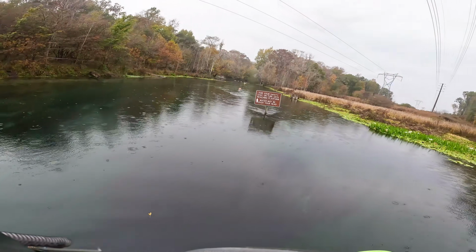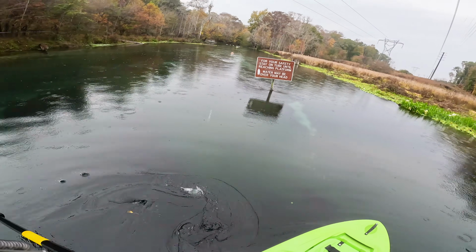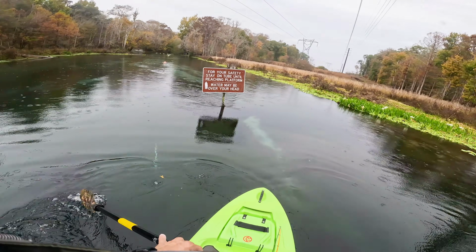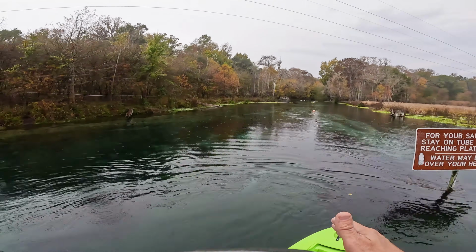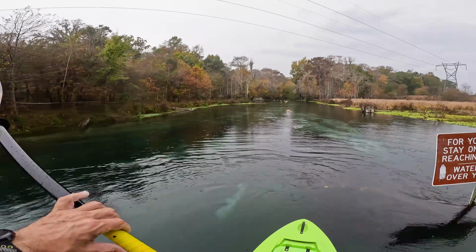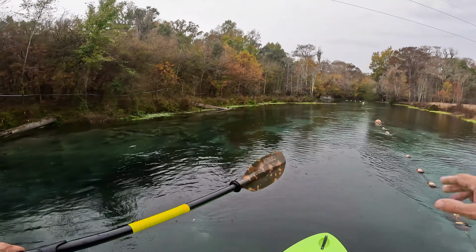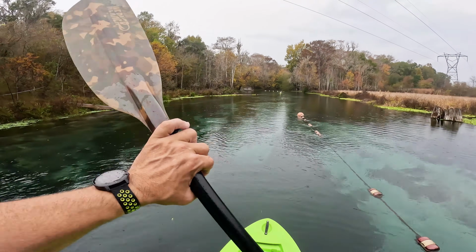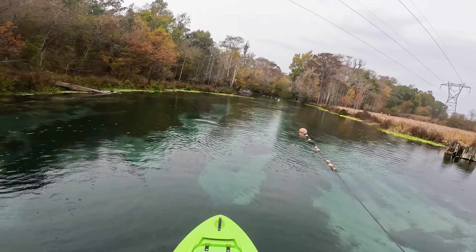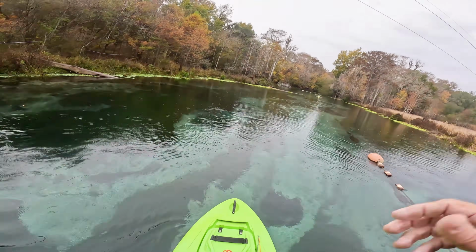See you, buddy. Okay, so right here is the last exit point for the springs. If you paddle past this, you're going to go under the bridge, under the highway, and then you'll come into the Santa Fe River. So you want to make sure you take out right here, because once you pass that, you're going to be paddling back upstream to get back to your vehicle if you're parked in the park. So they call this the last takeout.